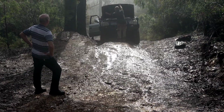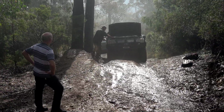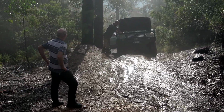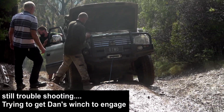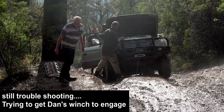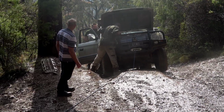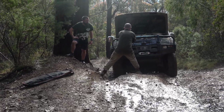I know a lot of people recommend them, but I've seen so many instances of this where you can't get the bloody winch to engage because the isolation switch is cutting the power to it. So yeah, as you just heard, Dan's got an isolation switch that if it's in the off position, no power goes to the winch. They're sort of recommended as a bit of a safety thing, I think. I've never had them installed on my winches, and this is exactly why. On our October trip, Paul had trouble with his isolation switch getting his winch to work, and here we are now in January, and Dan's got an issue, and yeah, not something we can resolve on the track here.